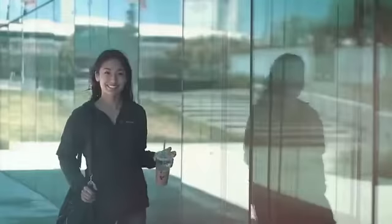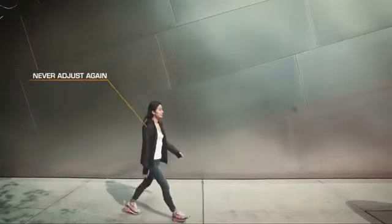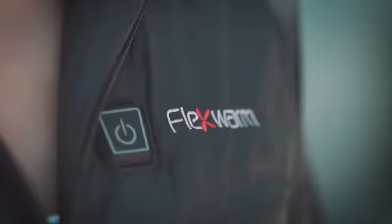So don't live your life adjusting to the weather. Get the jacket that adjusts to your life. The world's smartest jacket.